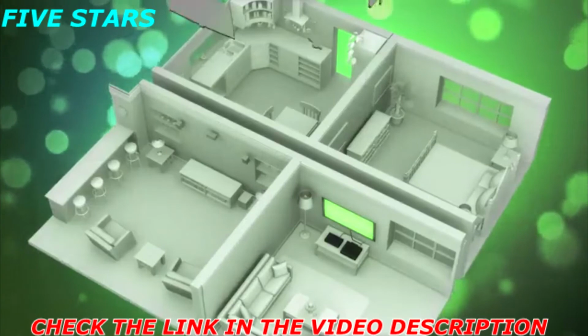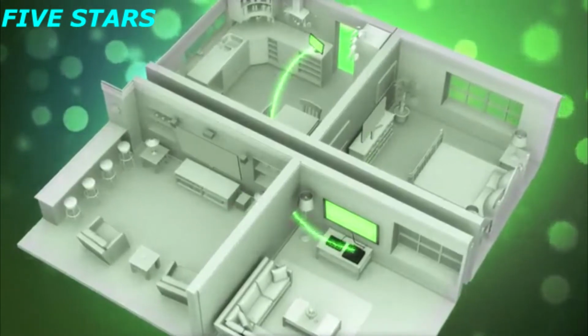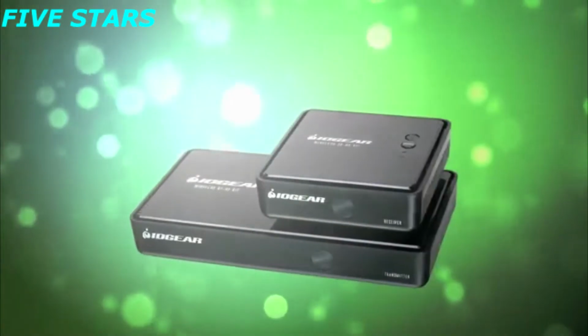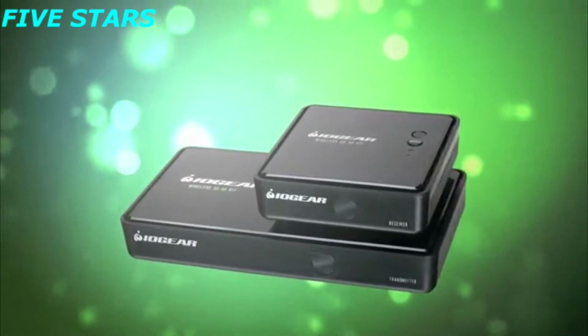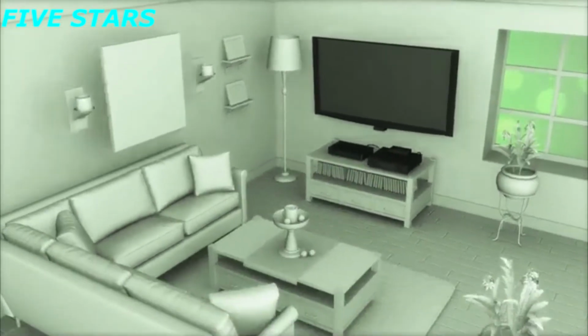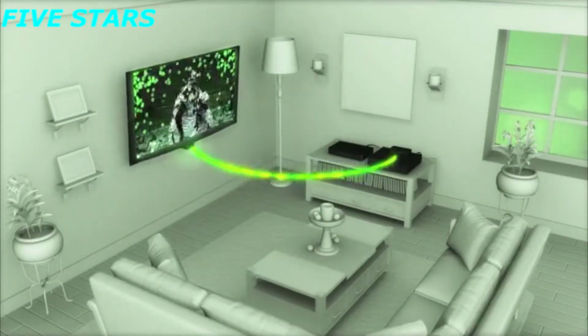This means you can instantly turn your bedroom, den, kitchen, or office into your main viewing venue without routing more cable or buying extra gear. Just connect IOGear's wireless 3D transmitter to the living room set-top box and one other HD or 3D-ready digital player. Hook the wireless receiver to the remote TV, and voila! Instant, untethered entertainment with crystal clear surround sound audio.